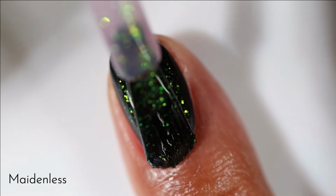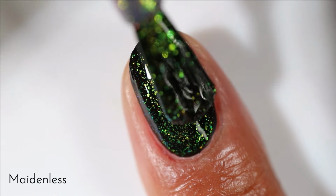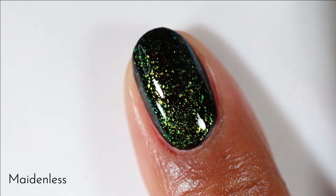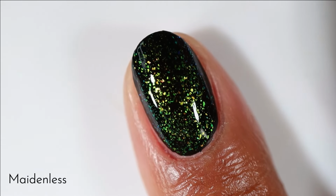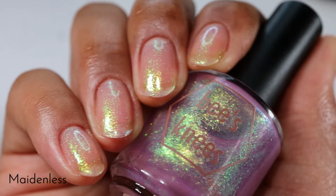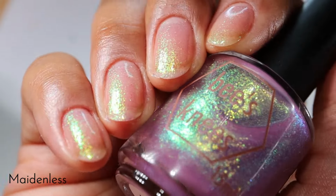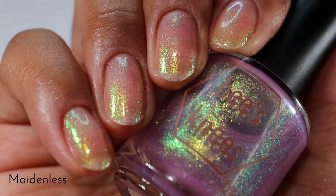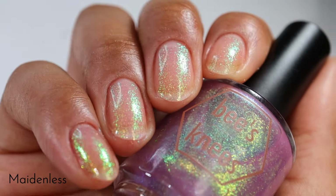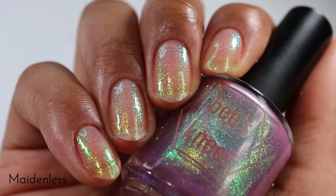Come on. Another one that, even if you don't like sheer polishes, may be worth it to grab as a topper, because those flakes are precious. The green, gold, blue shift, amazing, just incredible. So here's what Maidenless looks like in 3 coats with a glossy top coat. Yeah, the base is definitely like a Your Nails But Better kind of base. In the bottle, it looks purple. On my nails, it kind of just feels like pink, like the color of my nail beds. And the flakies are what pop.